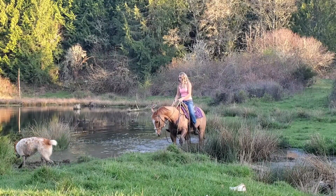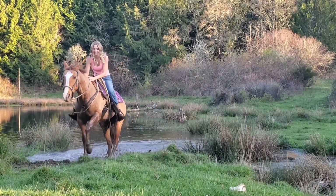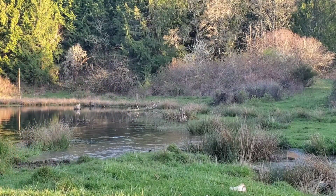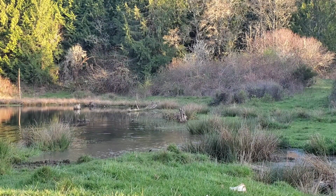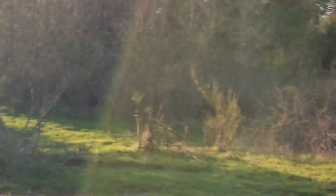I'm holding him back. I am starting to hold him a little back. We do wait a little longer and he comes right out of the water. I think he's just stepping really highly because he's like, oh my gosh, this is really deep. What do I do? What do I do? But that was a very calm crossing. All right, that there to me, I'm very happy with that.